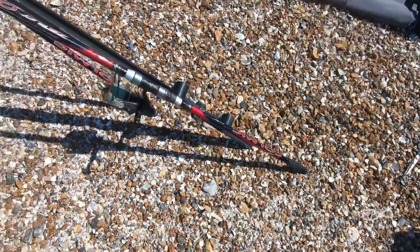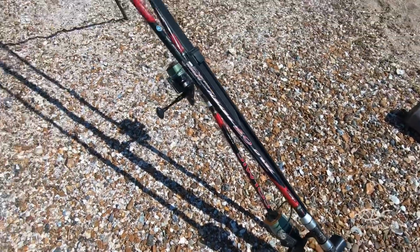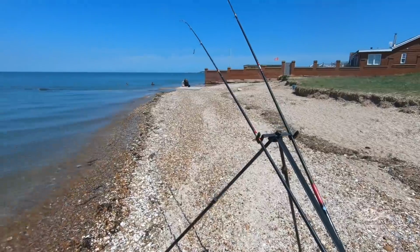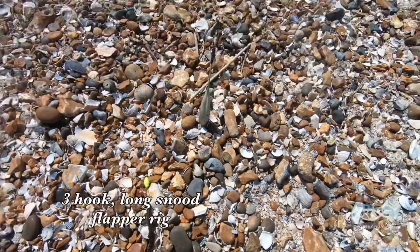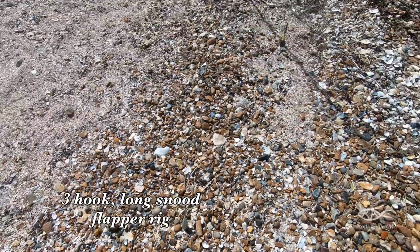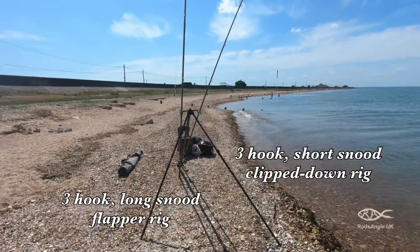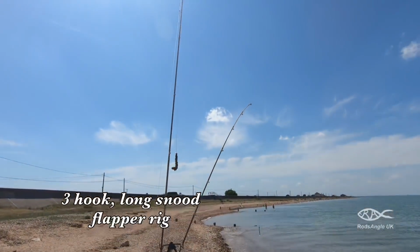Here I'm just using a more conventional approach, using continental rods and braid. I'm using my 4.6 metre Zero rods and Penn Affinity 7000 reels. My rigs are a 3-hook short snood clip down version and a 3-hook long snood flapper, the former for distance work and the latter for short to medium range.